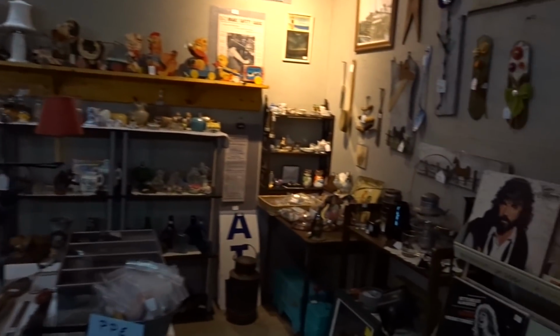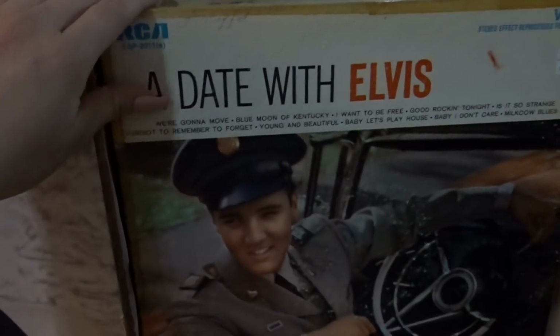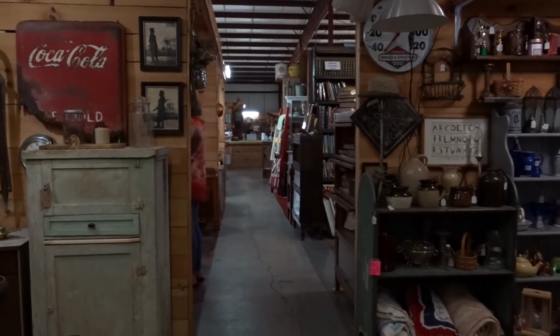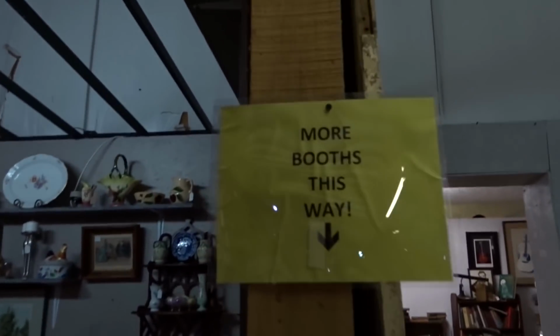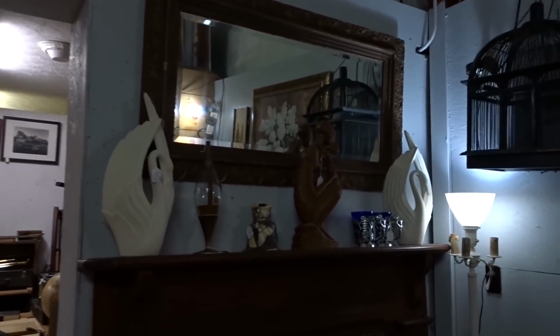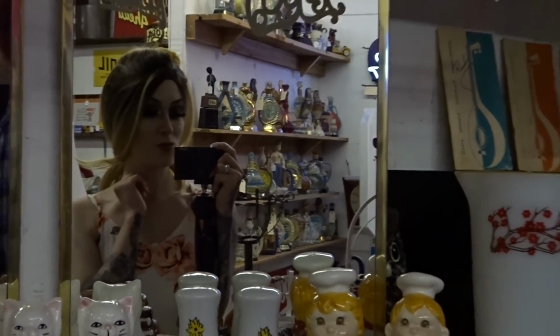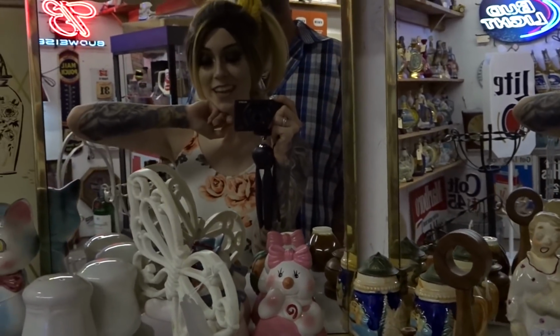Ooh. Over here, we got a date with Elvis. Ooh, ladies, for only $6, you can have a date with Elvis. Okay, so the very front of the store when you walk in is right there. We've kind of looped all the way around, and look at this way. There's more booths. Oh, wow. We're greeted by some Hager swans for $45 each. That's not too bad. Ooh, it's not just one of me, not just two of me, but three of me.